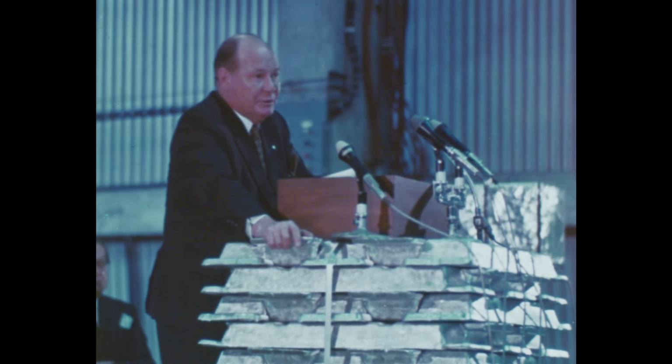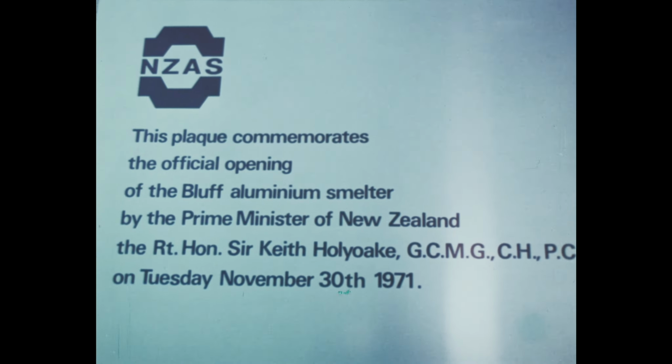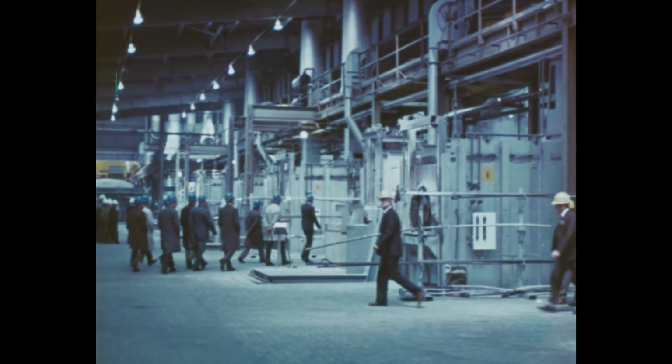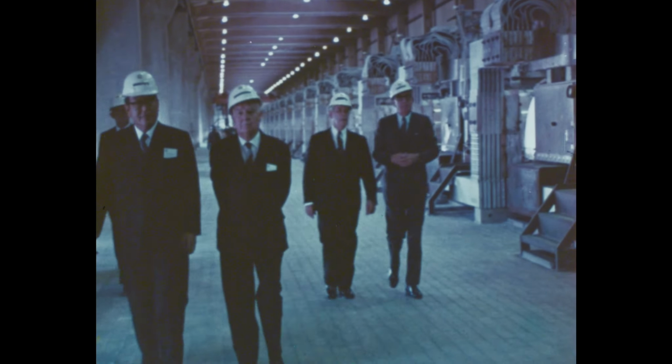Mr. Hibbard said the guests saw around them the physical results of a joint venture, which would never have succeeded without the enterprise of the New Zealand government, complemented by the capital resources of New Zealand, Australia, Japan and other countries.